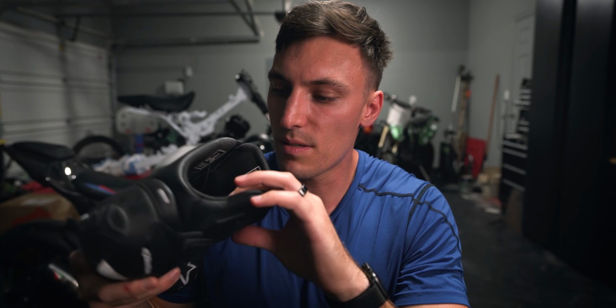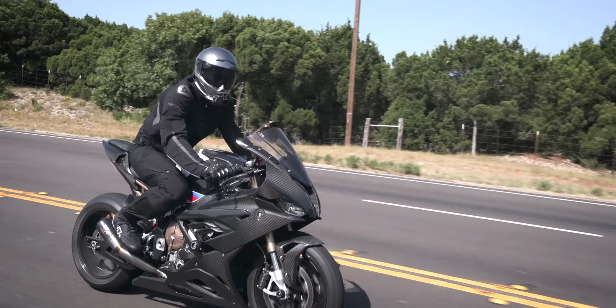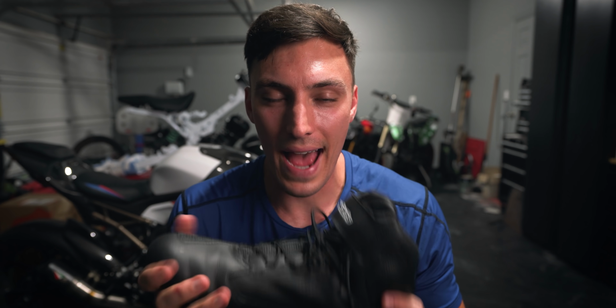Inside, you've got really nice, breathable, comfortable microfiber. All around, a really lightweight, comfortable, protective shoe. Obviously, it's not gonna be as protective as a full-on race boot, but for something that you can throw on and wear throughout the day, whether you're going to work, going to some sort of event, or actually going out just for riding, this covers all your bases.